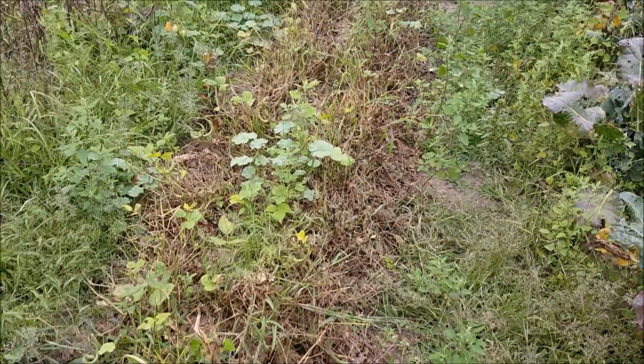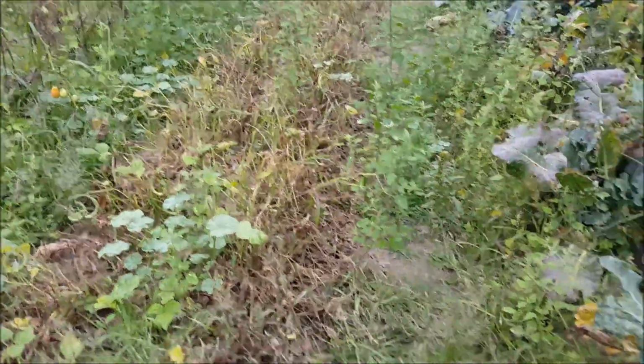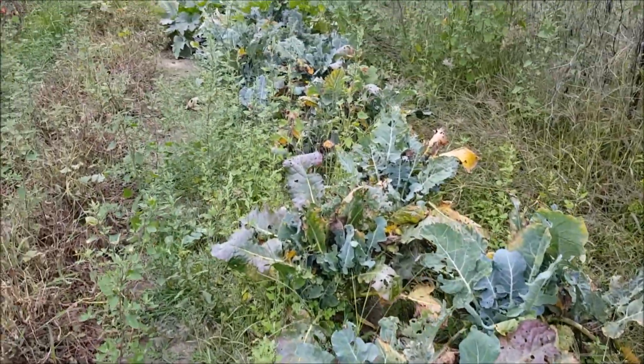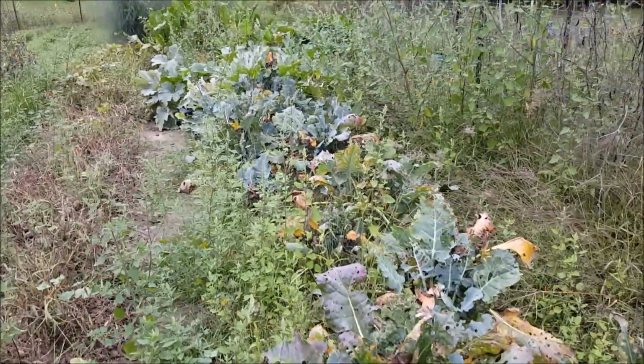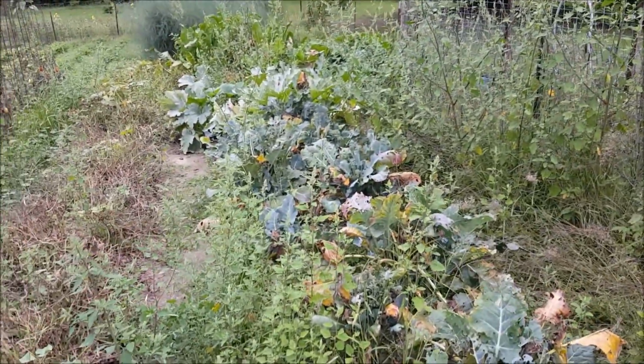Like I said, green beans at this point, they are seeding out. Broccoli, we still got quite a bit of broccoli. We come out here and cut a little bit here and there, and that will go all the way right to the end.